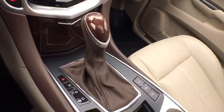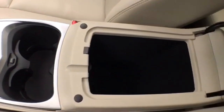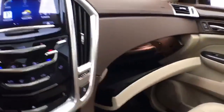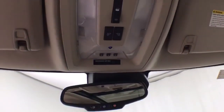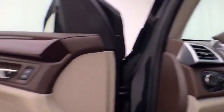6-speed automatic transmission with manual shift capability. Lots of storage space in the armrest. USB and auxiliary input allows you to connect mobile media devices. Spacious glove box with all the owner's manuals. Auto dimming mirror, home link transmitter for garage door opener, power moonroof, and power sunshade control.